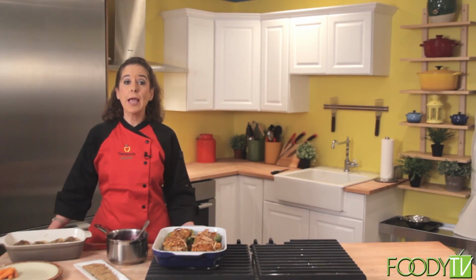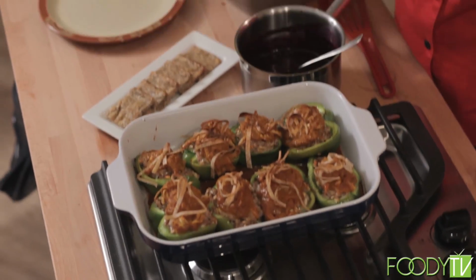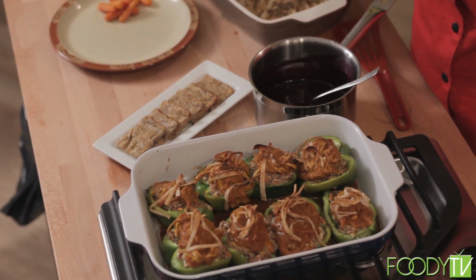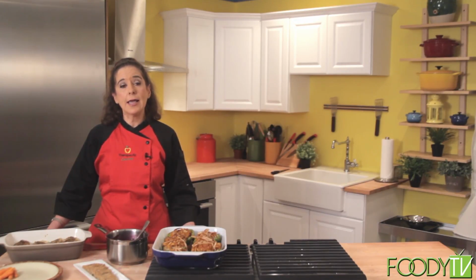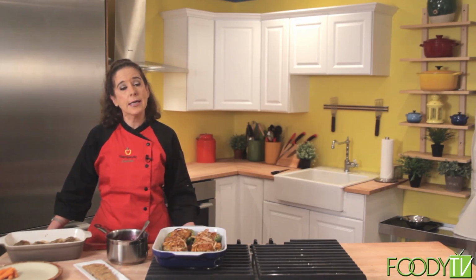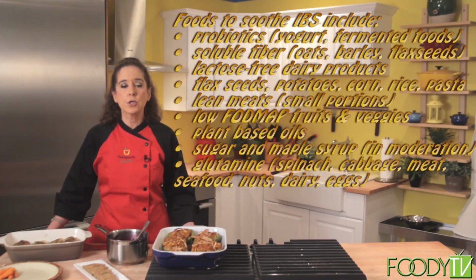So here we have it, 3 IBS-friendly recipes. We started off today by making pancake squares with a blueberry umami sauce. Then we made stuffed 2-layered peppers and braised potatoes. Remember, with IBS, you want to eat foods that are friendly on the gut. You can go to the FODMAP lists online and look at which foods have carbohydrates that might trigger your IBS. IBS, again, is that spastic colon, and foods like potatoes and corn, probiotic foods, foods that have the good bugs that you want to put into your gut. A happy gut is a happy immunity system.